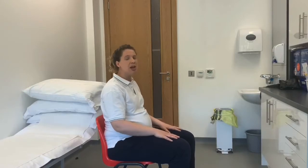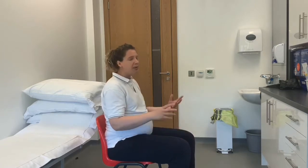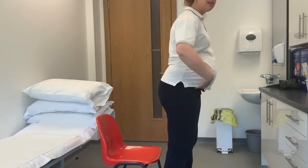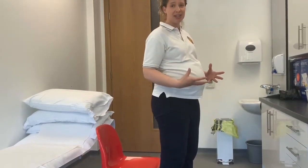So when you're in sitting, we've talked about our nice posture for sitting, sitting up nice and tall. We need to think about how we actually get up from a chair. Lots of ladies will have some discomfort and pain with actually getting up out of a chair. And we see lots of ladies starting to lead with their bums and doing this and pushing on the chair. It's not great, okay? So we need to look at trying to adapt that position.